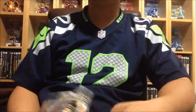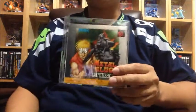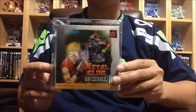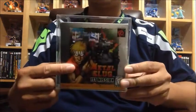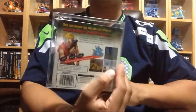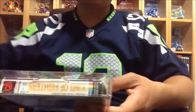As you guys know, last month I found a Neo Geo Pocket. Yes, Neo Geo Pocket, and it came with one game, Metal Slug First Mission, and it was just cart only. But since I saw this one complete in box, I decided to go ahead and buy it, and I'm gonna sell that loose copy that I found to make up the difference. So that is pretty cool. A complete in box with everything, nice condition. So that's pretty awesome. And then another one is King of Fighters.